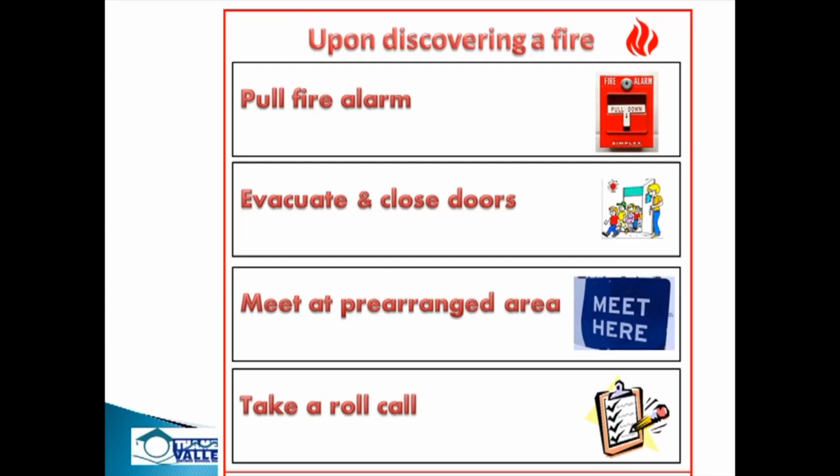Remember, in the event of an activation of a fire alarm, the school shall be fully evacuated by all occupants. Gather in a prearranged meeting location away from the building. Take a roll call to ensure everyone has evacuated. Do not return to the building until a fire official has declared it safe. The only exception to these instructions is when a test is performed and students and staff are notified immediately prior to the activation of the alarm.